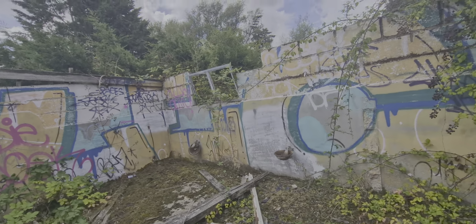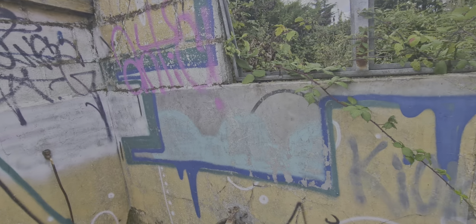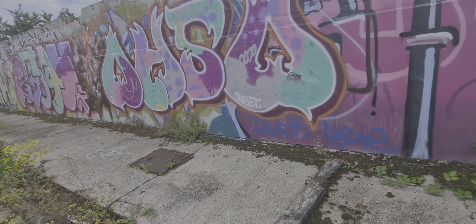Oh, cool. Feeding watering troughs. So this would have been a cattle. Some feeding troughs in here, Nige.